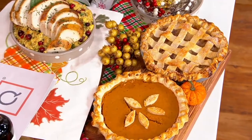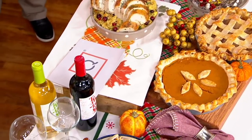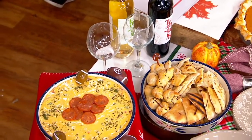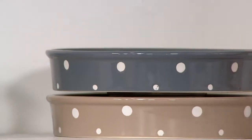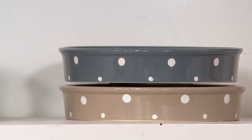Can we expect to see more woodland in the new year? Absolutely. We are retiring the polka dot in the taupe and gray, but woodland, yes. And we're actually expanding into some other colors, too. Stay tuned for our 20th anniversary next year. You have more colors coming in woodland? I mean, maybe. Maybe.